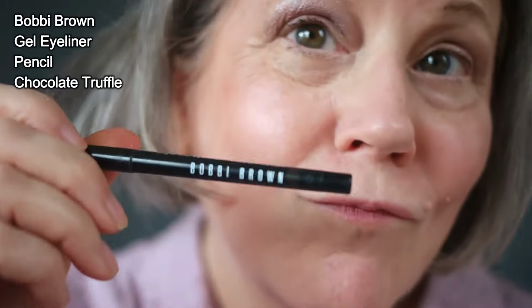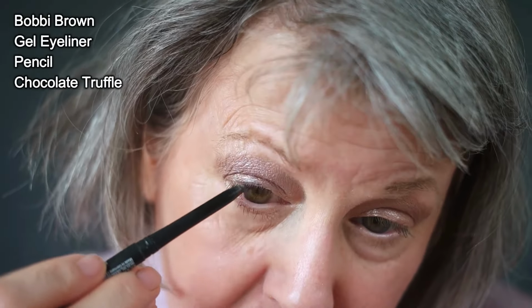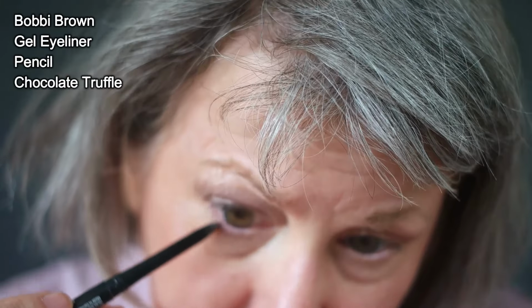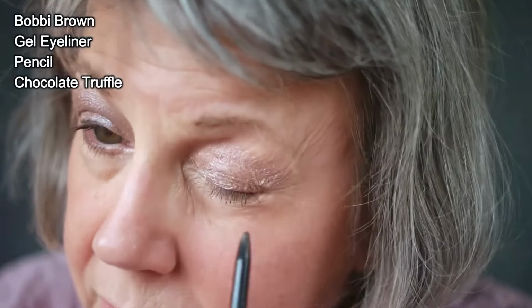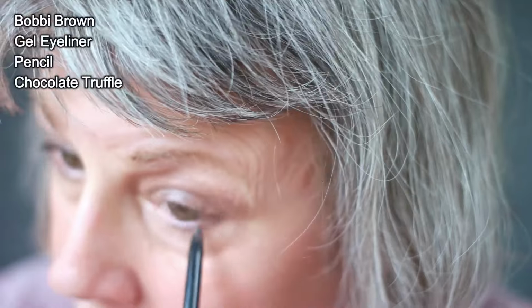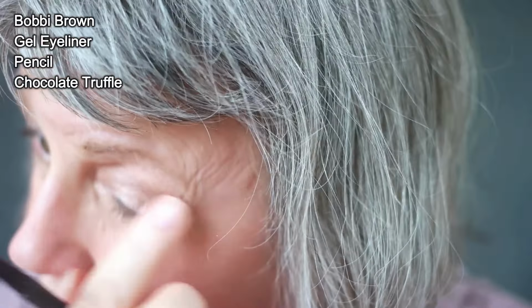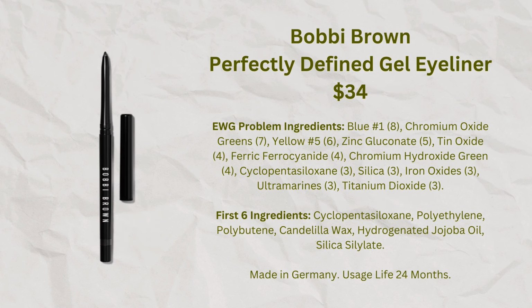And so I did get out an eyeliner, and the one that I decided to use is this one from Bobbi Brown, called the Perfectly Defined Gel Eyeliner. This has been out for quite a number of years, and I have this in a shade called Chocolate Truffle. I think that this is really still a terrific eyeliner, and I really, really like it. Jones Road also makes some eyeliners, but those tend to be slightly irritating for me, and I think that this one from Bobbi Brown performs quite a bit better, and I haven't found it to be irritating at all.